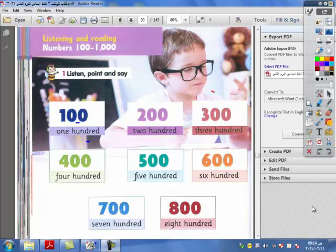Today we will explain Primary 3, Unit 11, Lesson 3 and 4. Okay? Listening and reading numbers 100 to 1000. 100. Again, 100.